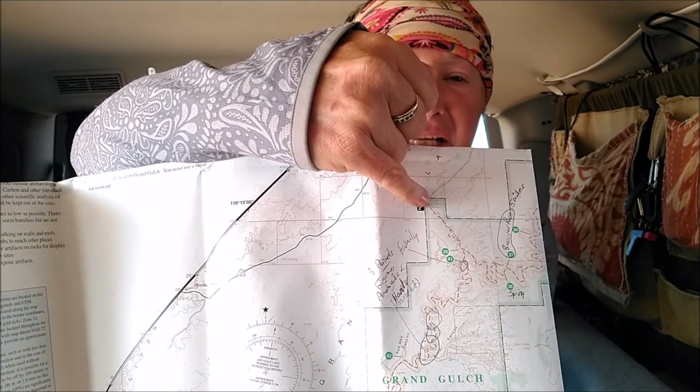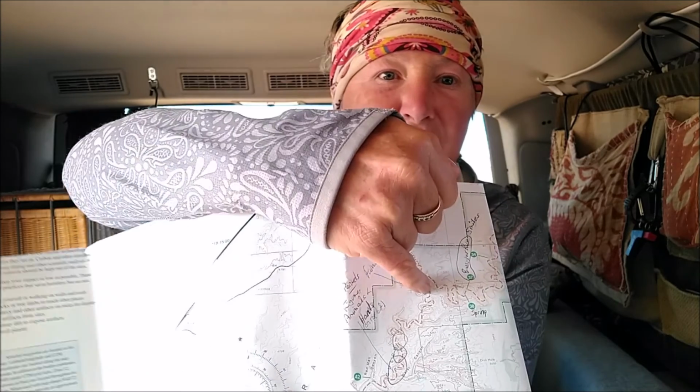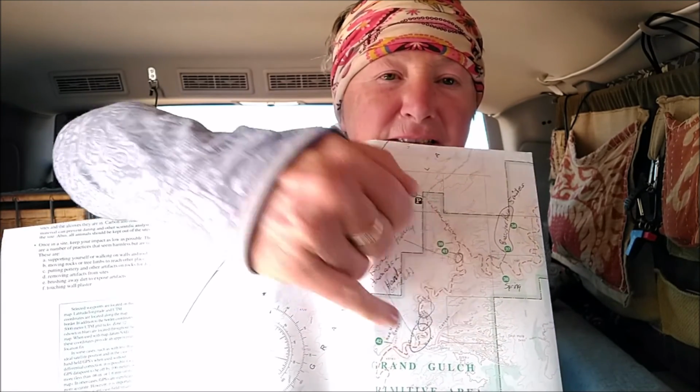There's some hikes here I've been wanting to do for a long time. This is where I'll be starting. I'm camping about 2 miles away from the trailhead right now, and this is my initial goal, and then if possible I'm gonna go down to these.